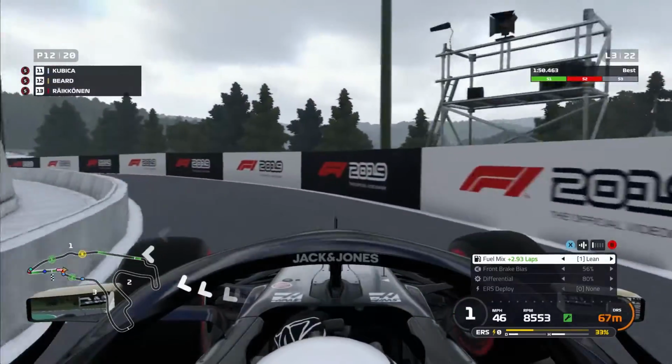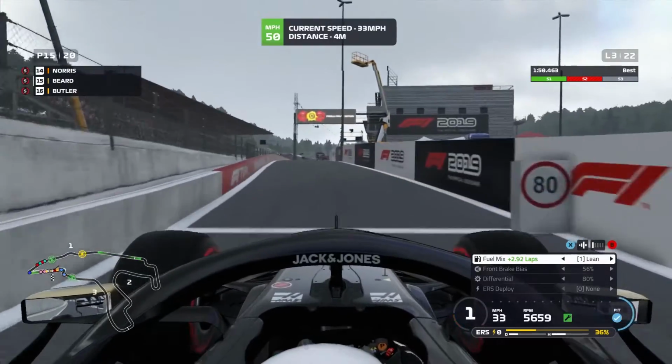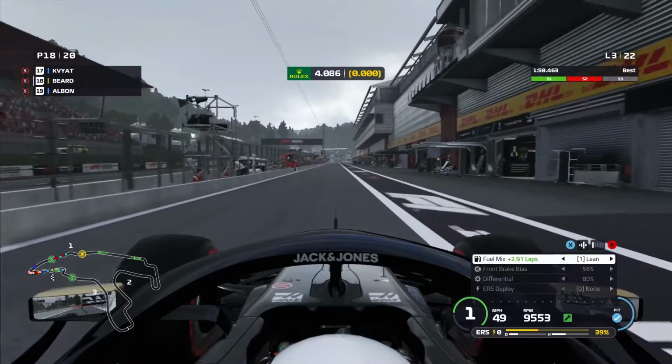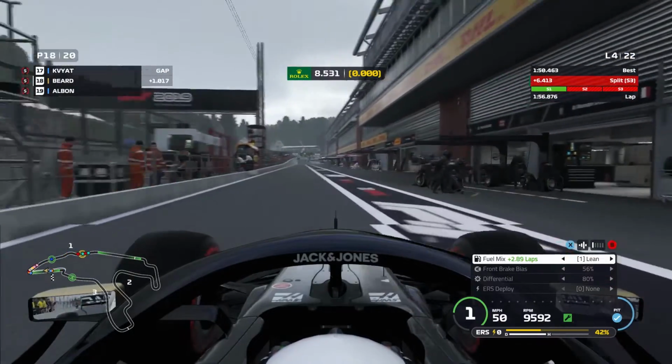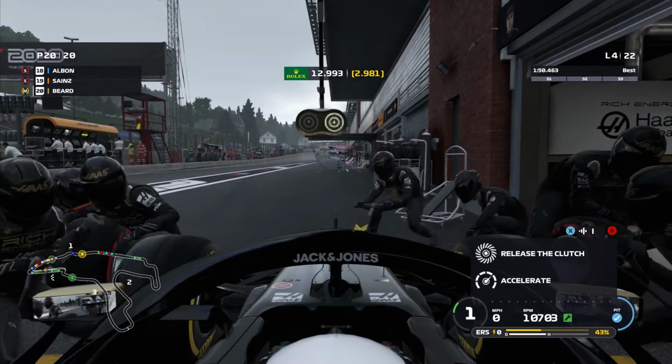So we will get ourselves out of the dirty air there, but onto harder compound tyres. We really do need to push absolutely crazy throughout the entirety of this Grand Prix if we want this strategy to work. It worked last time. We started P10 in that Grand Prix, and we did come through for the race victory. I'll be honest, not quite expecting that same result here today, but it's always good to believe.